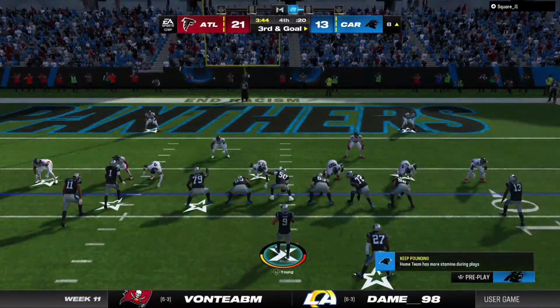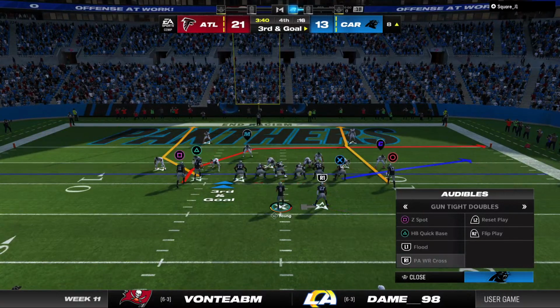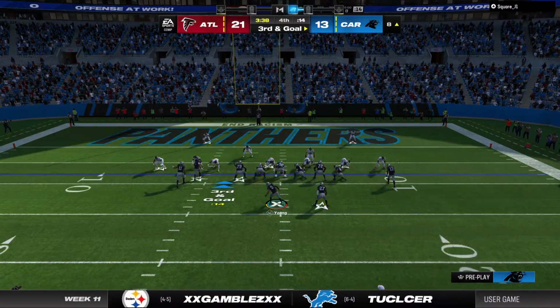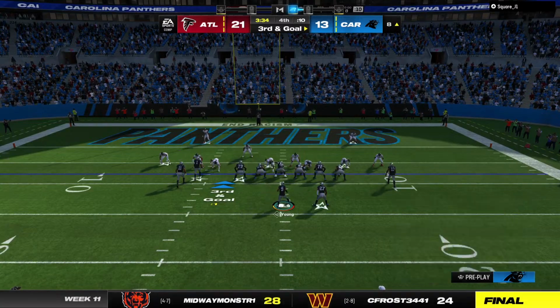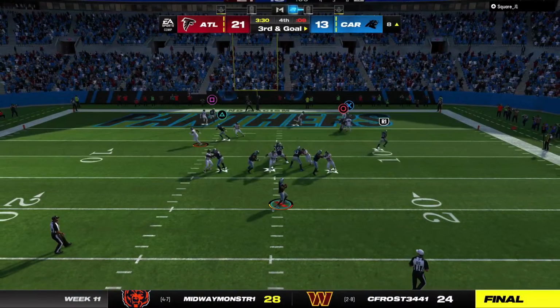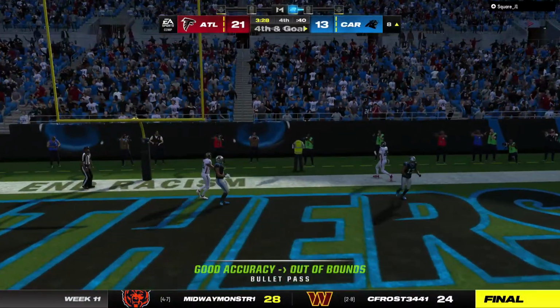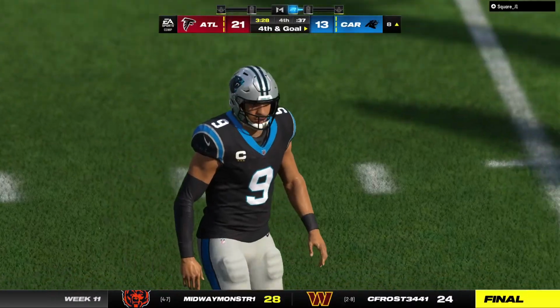Set. Ready. .43 rail. Slide blue. Smash. Red. Hut. Out of the gun, it's Young. He had a man open, but he missed him, and it's incomplete.